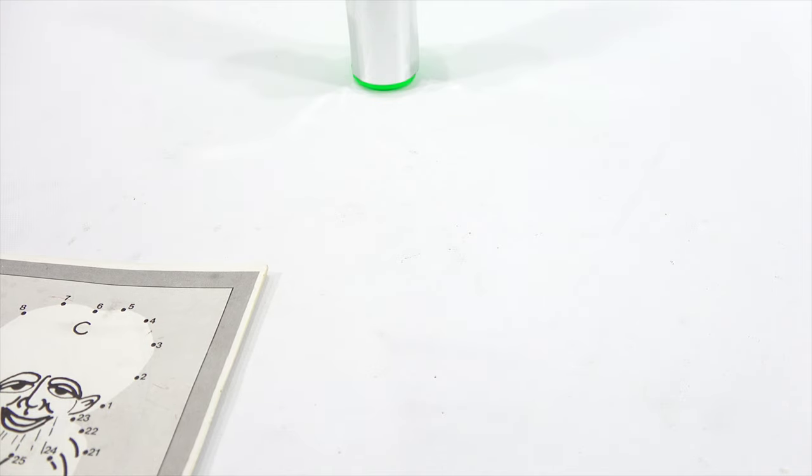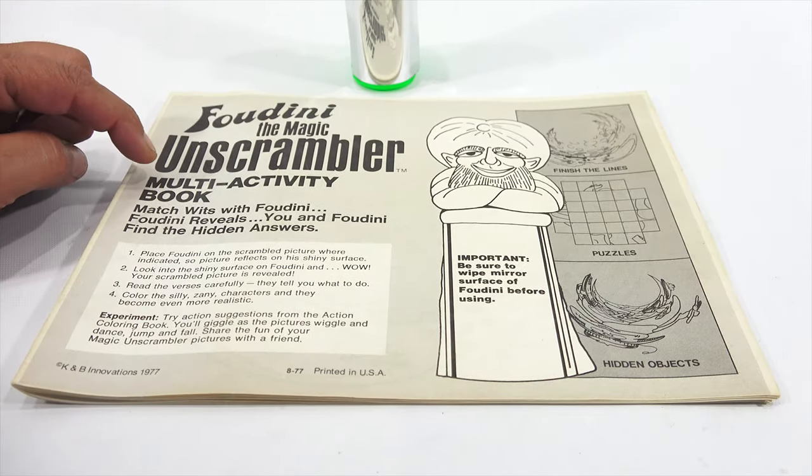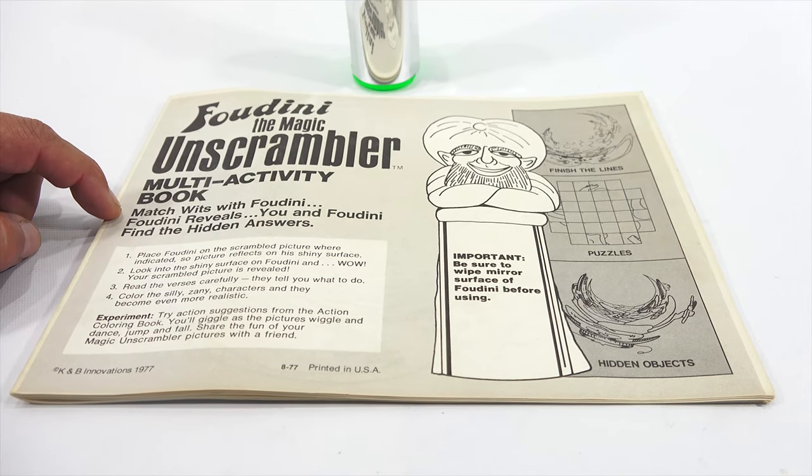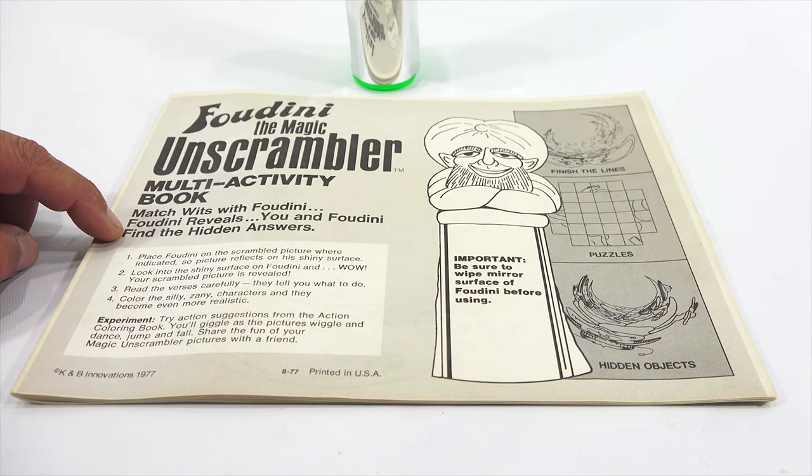One of these you kind of move, and let's see, you move it around. All right, I'll be right back. All right, here we go. This one is the multi-activity book. Match wits with Foudini. Foudini reveals, you and Foudini find the hidden answers.